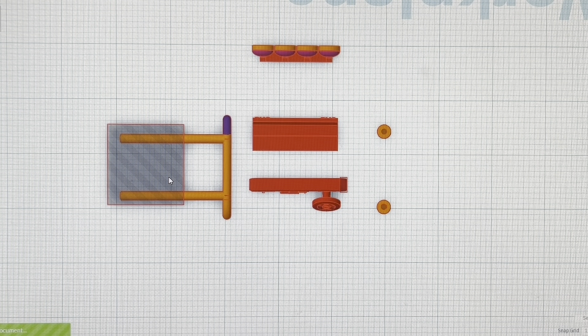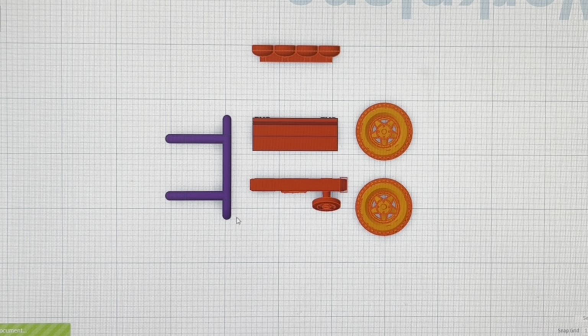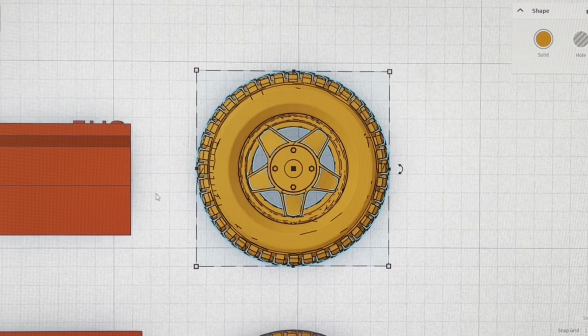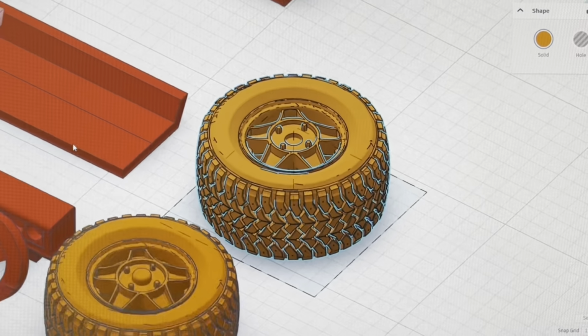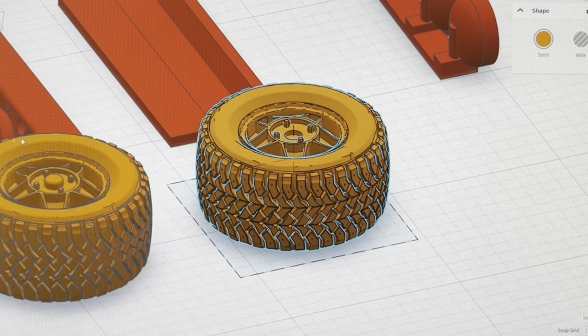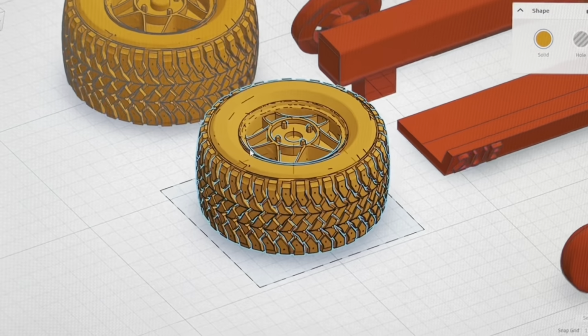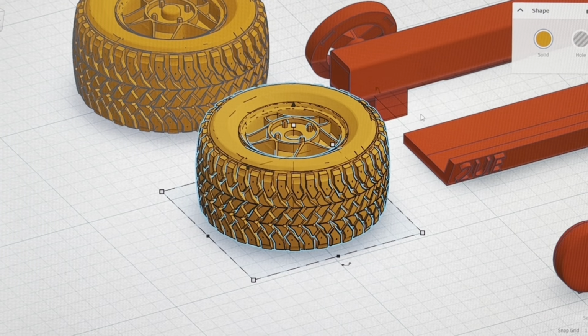So here's all the 3D print files that I designed myself. The wheels I didn't design myself, they're an amalgam of two separate designs. I found the closest wheels I could to the Rally Geminis, made front and rear ones, not that you'll probably see it at that scale.